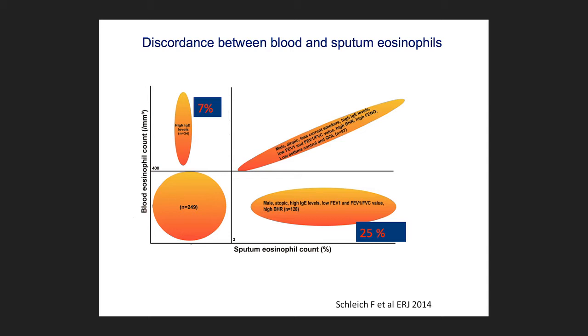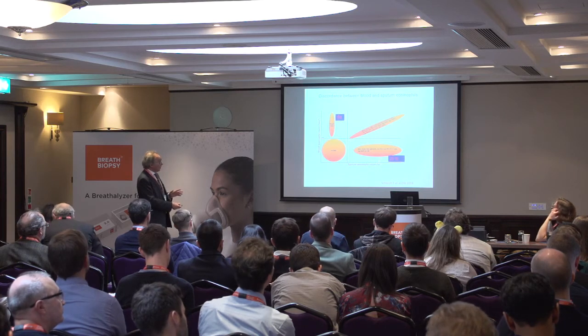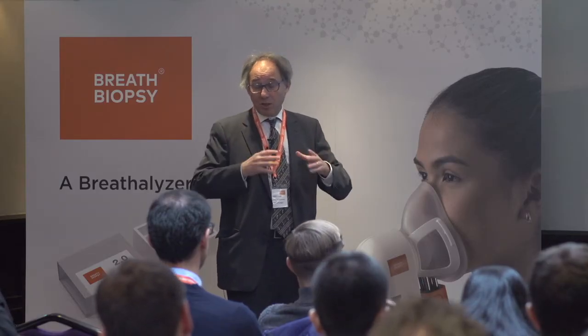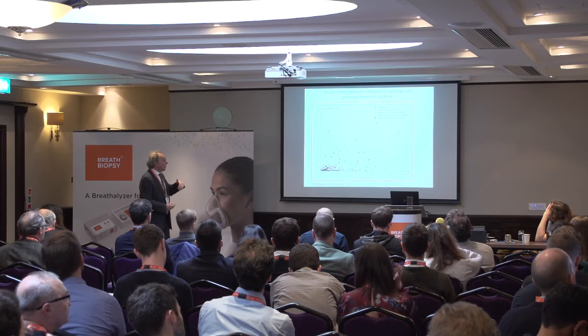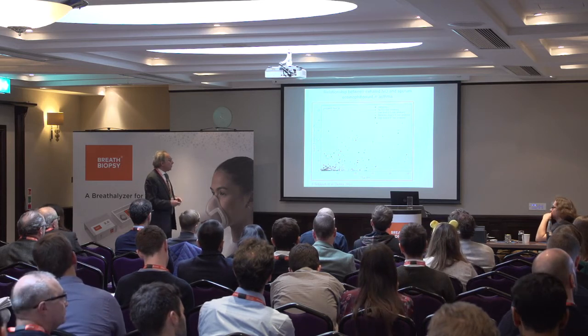And if you sum up this group with high sputum and low blood, and this group with high blood and low sputum, which is rare, well, you end up with something like 1/3 of the patients in which there is a discordance between the blood and the airway. So what about FeNO, which has been a very popular method to approach eosinophilic inflammation?